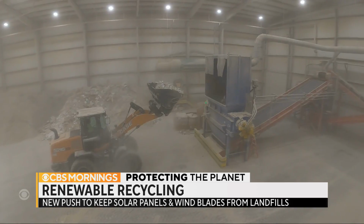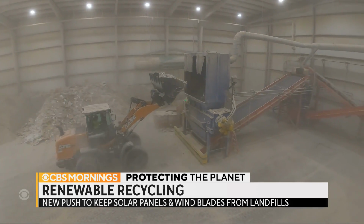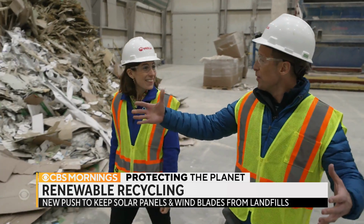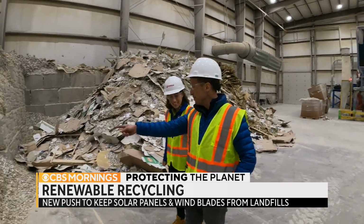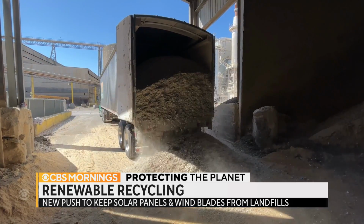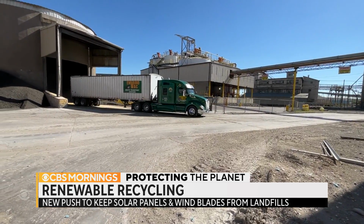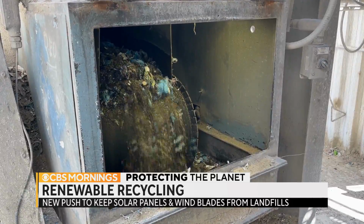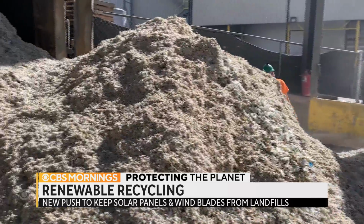Veolia spent months finding the right mix of industrial shredders to tear them apart. So from a massive windmill turbine blade to this. To this, yes. They sell the blade remains to cement companies, which use it to fuel their kilns instead of coal. They say that cuts their planet-warming carbon emissions by nearly 30%.